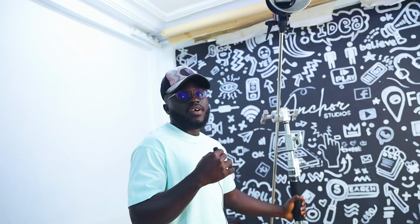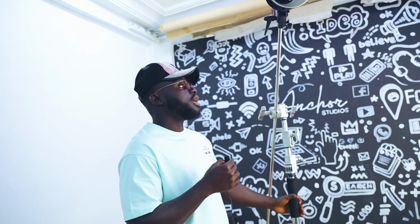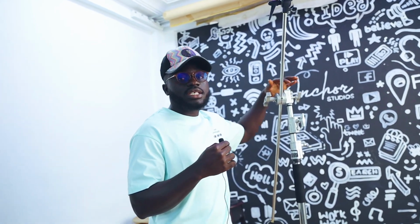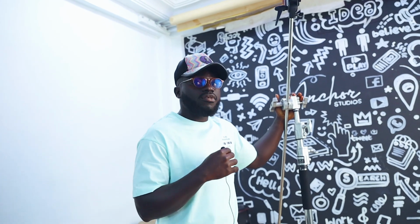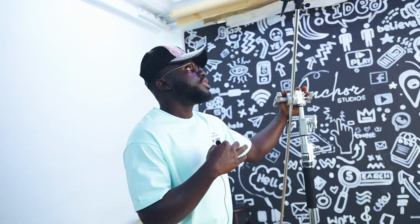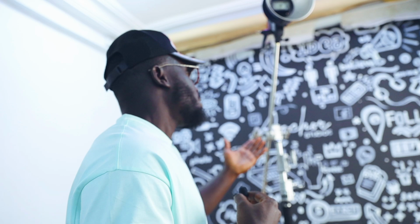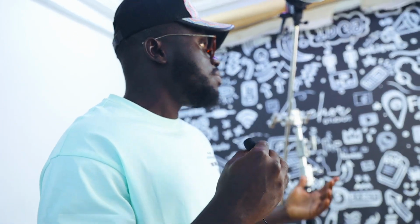Okay, so here's the C stand from Ambitful. Ambitful is a brand that manufactures some of our photo equipment, and one of the equipment they have for photographers is the C stand. This is a heavy duty stand that I recommend each and every photographer to have. If you are shooting in a small studio like mine, I would recommend that you get this thing. I must say that this is one of the best investments I've made in my photography career so far. Shooting in a very small studio could be very hectic, and having the C stand makes it a bit easier.